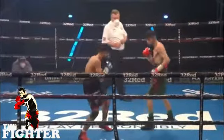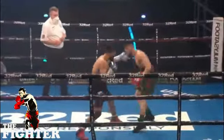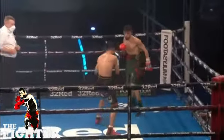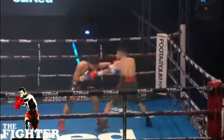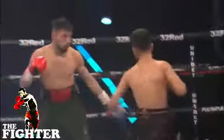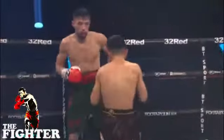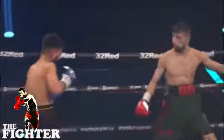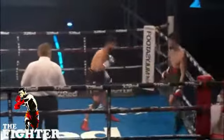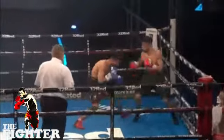How impressed are you with the way he switches from orthodox to southpaw on occasion? Not very much, because he's been caught 2 or 3 times when he has been. I wondered whether that was going to be the way you were going to see it, because there's moments when he almost looks as though he's confusing himself. Well, to be a good switch hitter, you've got to do it well away from your opponent. Sometimes that's good, though. If you switch going forward, you could walk onto a right hand.